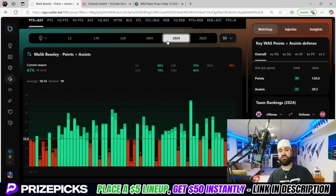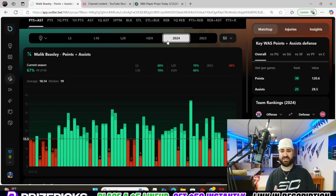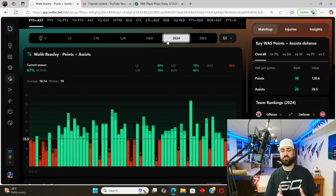Stretch the data out to the entire season view, and it's really solid for a player prop with minus 118 odds. We have a 67% hit rate on the year. 44 out of 66 games he's cashed the over, averaging 18.14 points plus assists per game overall this season. So like I said, really, really good numbers.